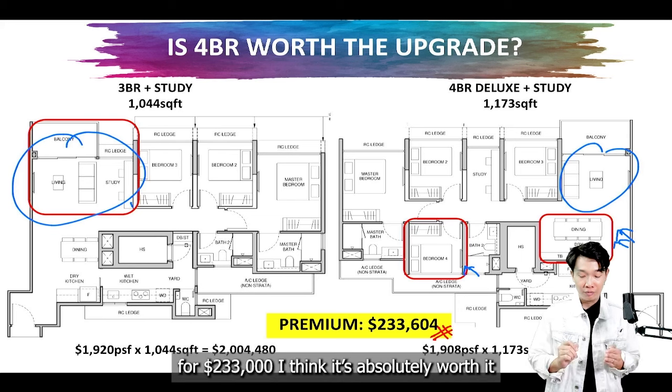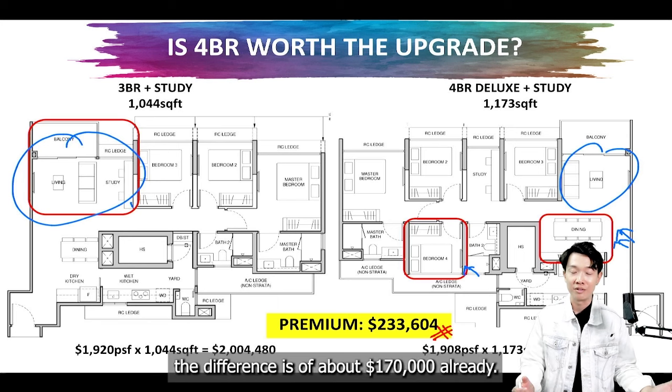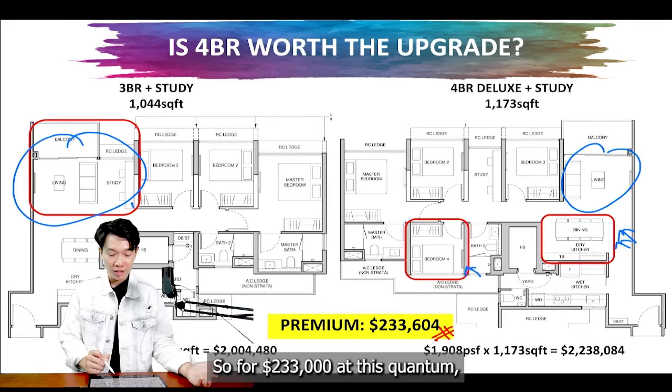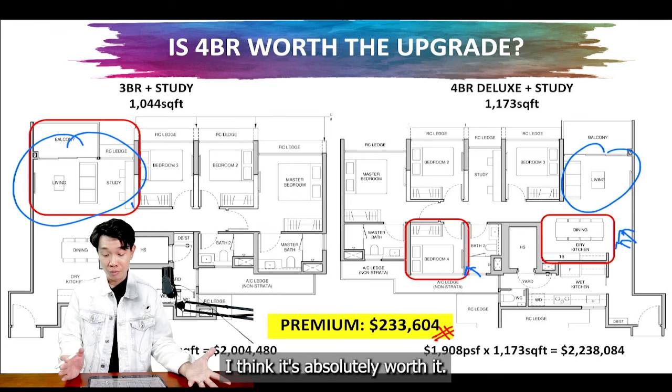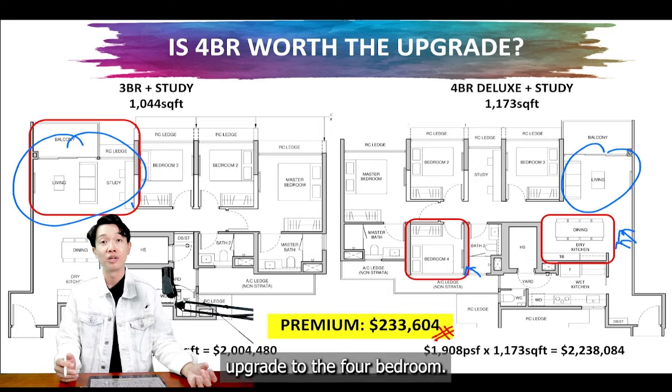and also of course a 4th bedroom. For $233,000, I think it's absolutely worth it because just now, as you can see, the 2-bedroom and the 2+ study, the difference is about $170,000 already. So for $233,000 at this quantum, I think it's absolutely worth it. If you do have the budget, you can definitely consider upgrading to the 4-bedroom.